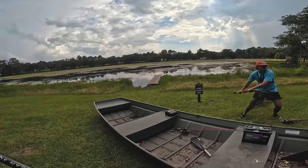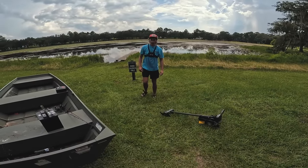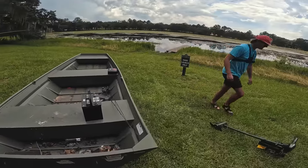Take this. Do we not need that? Oh gosh, I feel like we definitely might need that. You think so? Nets are for sissies. Nets are for sissies. Yeah, let's get in the water.